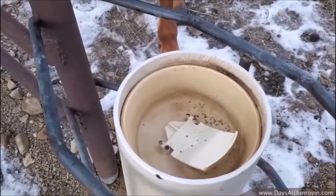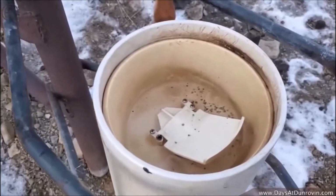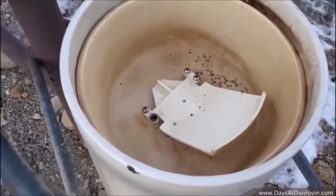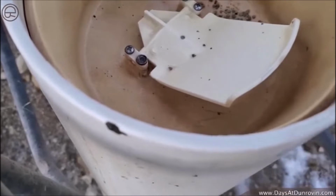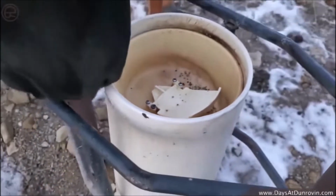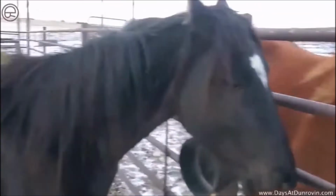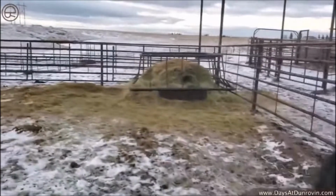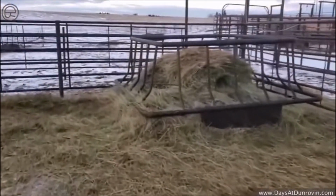The nice thing about these waterers like this is that in the winter time, they act just like a hydrant. They will drain all the way back. You can see that, and you hear it. And that water goes down and below the frost line, so it stays open. All right, this hay looks good. You can get to it, plenty of it.